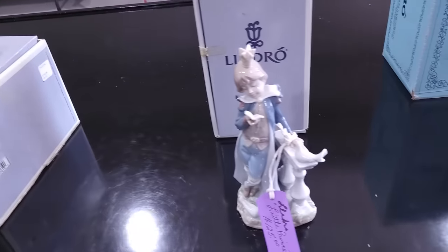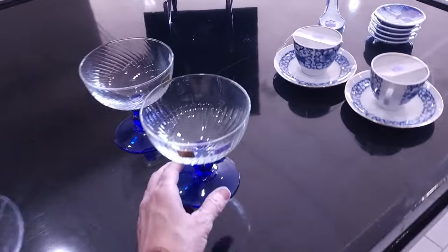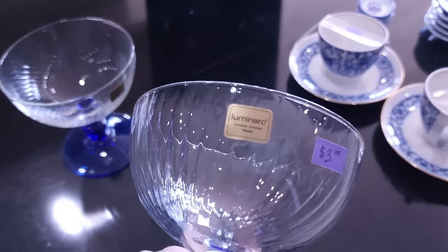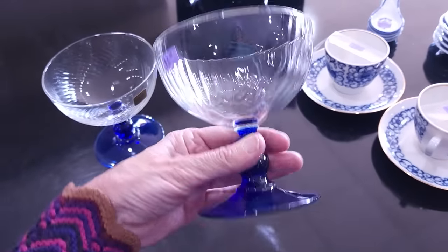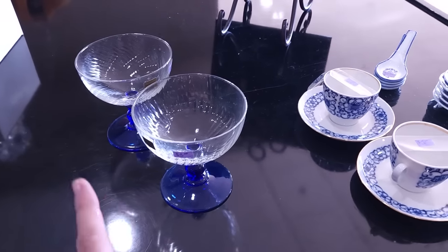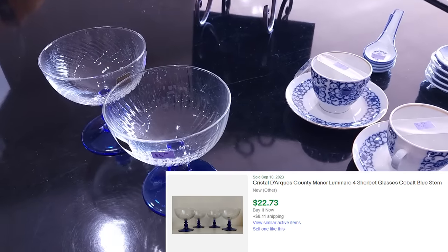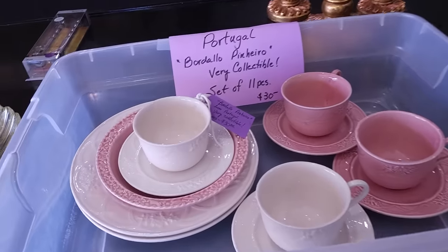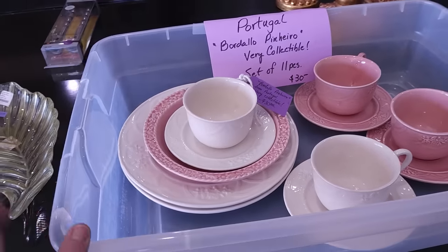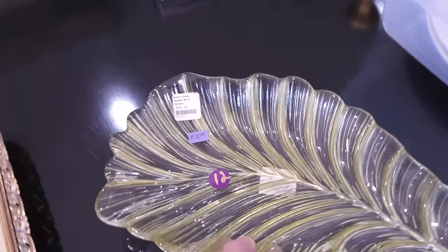They've got Yadros. More pretty glass. These are Luminarch. $3. Great price. I've got a lot of glassware right now, so I'm going to leave those. But that's actually a really good price on those Luminarchs. $30 set of 11. I have a lot of dishes to deal with that I have already purchased.